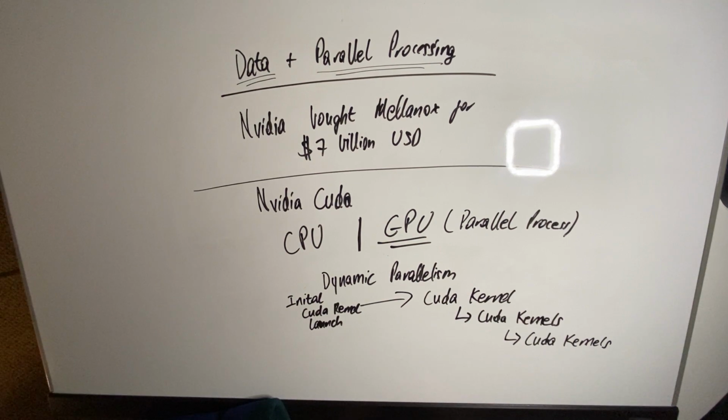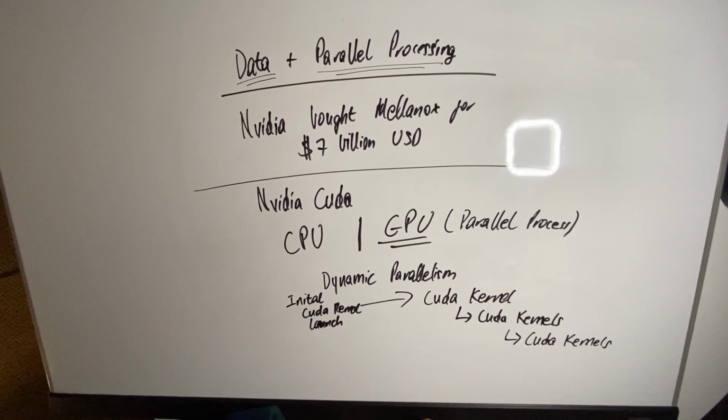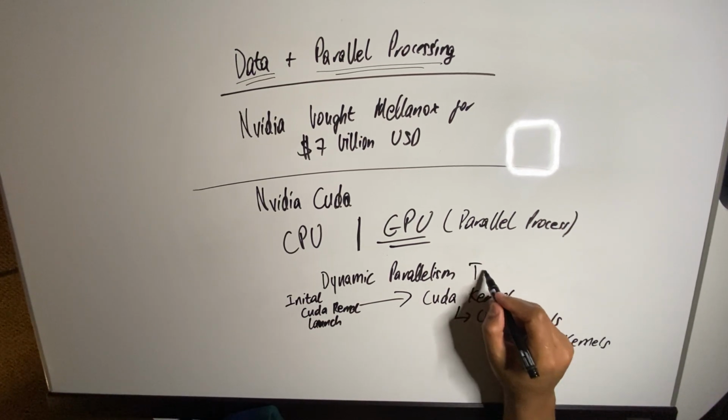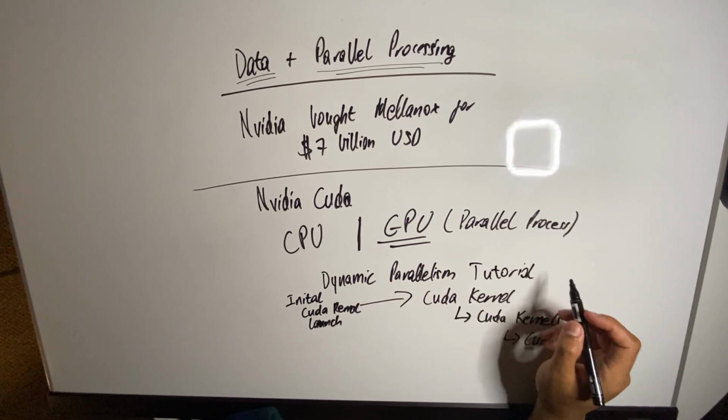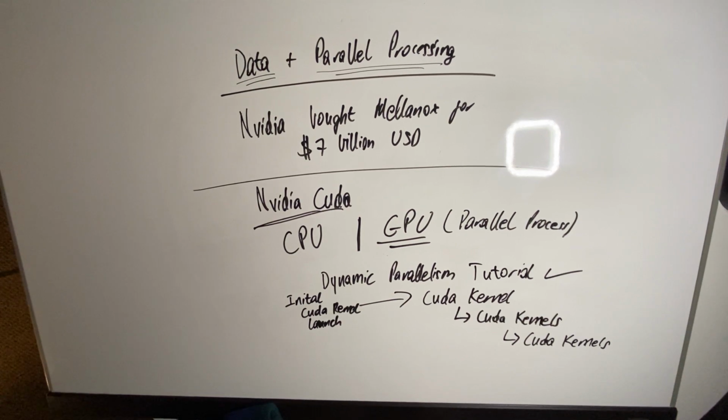And all of this process perhaps can be crippled if you can't access the data fast enough. So this is just another way that parallel processing inherently depends on your data setup, on your memory setup, how fast you're able to access these things, etc. So I do have a tutorial on dynamic parallelism. This is also related to Nvidia CUDA, because that's the experience I have with parallel processing, through the Nvidia CUDA language, which is a proprietary language only available on Nvidia GPUs.